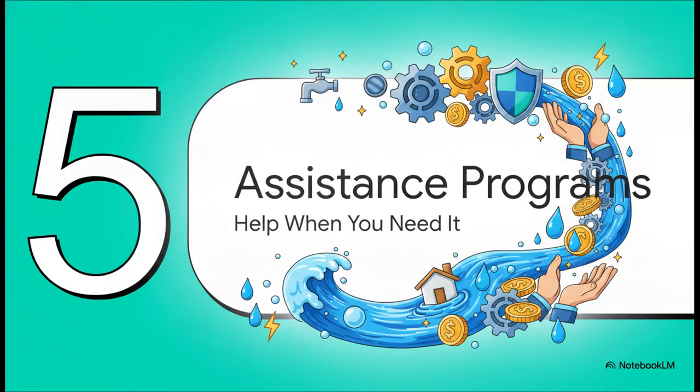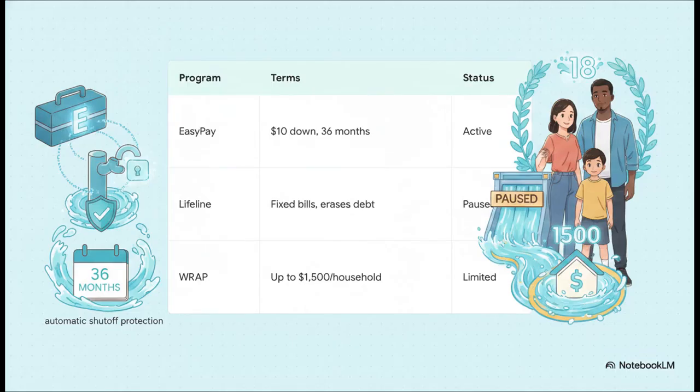Which brings us to our final core topic, Section 5, Assistance Programs and Resources. If you ever find yourself falling behind, think of this table as your emergency toolkit. The DWSD Easy Pay program is your most reliable active option right now. It requires just $10 down to prevent a shutoff, and it spreads your balance over 36 months with automatic shutoff protection. Now, programs like the Lifeline Plan and Wayne Metro WRAP offer much deeper income-based relief, like fixing bills to as low as $18 or offering up to $1,500 per household. But keep in mind, these depend on funding availability and might currently be paused for new applicants, so always check their status.